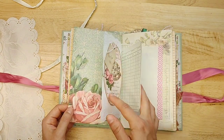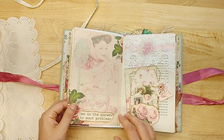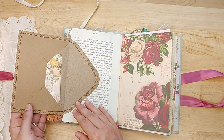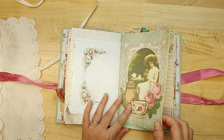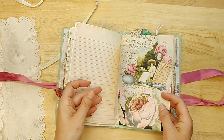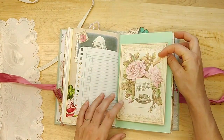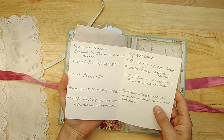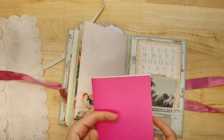So pretty. Some vintage stationery and ledger. I love the washi tape on the edge of that page there. Decoupaged page, little envelope. It's just so beautifully put together. Gorgeous pages. I love the pinks and the yellows. Elegant Tea. That's the name of this journal. And she's used, yeah, I've mentioned all of these digitals here.